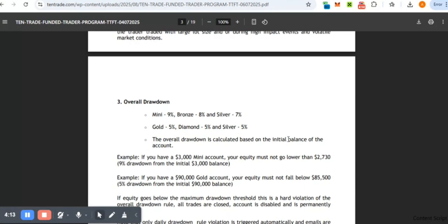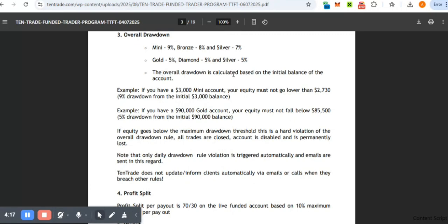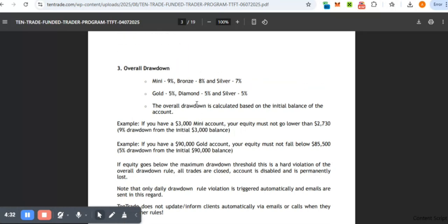That is it. And then for the overall drawdown, as you can see right here, it is calculated based on the initial balance, right? So that's for the maximum or the overall drawdown. And this overall drawdown is actually balance based, not equity based. I remember when I was trading one of my accounts with them, I had to hit a particular 2730 before I actually lost the account. So it's really balance based. So you know the difference now. This balance base is the balance you started with. Let's say you started with 3k. It's until you lose more than 10% of that account that you violate their rules.